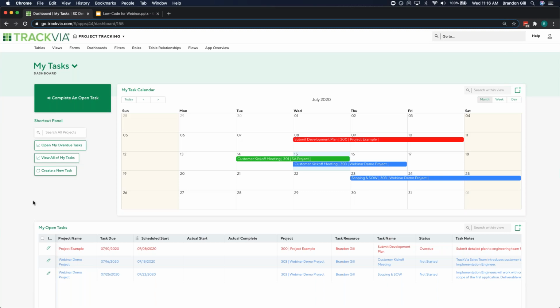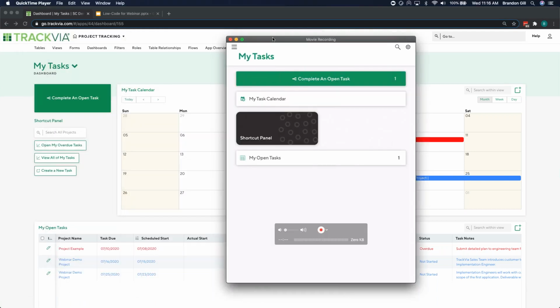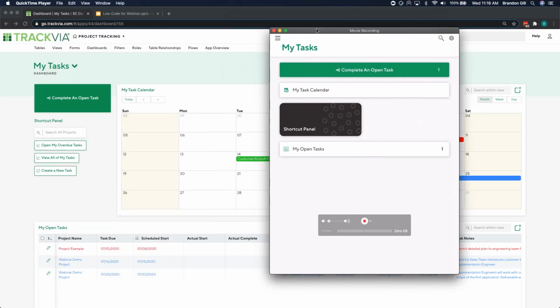Now at this time, what I want to do is I want to bring over a mobile device that I've got sitting on my desk in front of me here. TrackVia does have a native mobile application. It's one of the things that separates us from other players in the low code space. And having a native mobile application really does a number of different things for us. First and foremost, it makes it very user-friendly for our customers that are doing a lot of field service work. If you're working in an oil field, you're working at a construction site, we do offer an offline capability so you can still collect this information.